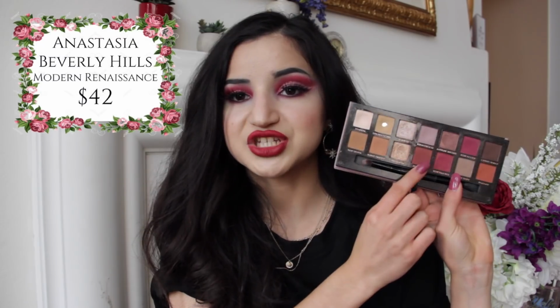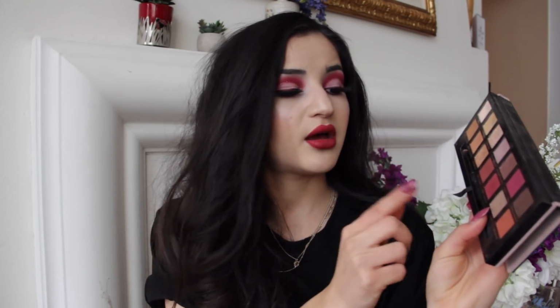This is the Modern Renaissance palette from Anastasia. So I had to mention the shade in here called Red Ochre. It's also next to the shade Venetian Red, which I feel is very similar to the Marc Jacobs shade I just mentioned. But Red Ochre is really unique because I feel like it pulls very brown on the eyes, and I've talked a lot in this video about how I don't want red shadows to show up as brown. Even though it looks red in the pan, it shows up as a dusty, rusty red shade in the crease.